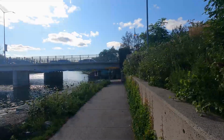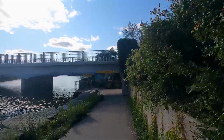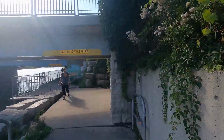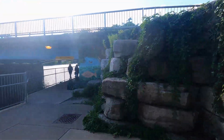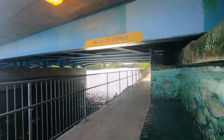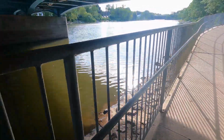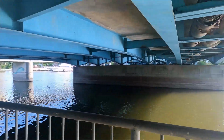So the waterfront trail actually wraps around and goes underneath Lakeshore Road, parallel to the river, so we can get on the other side. Although there's some times that the water comes up really high and this section is impassable. Right now we're directly under Lakeshore.